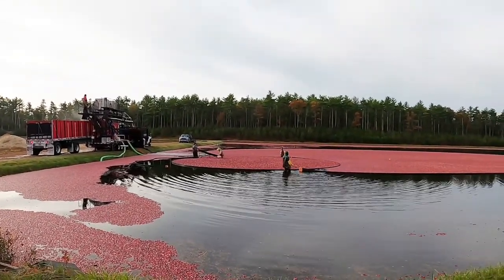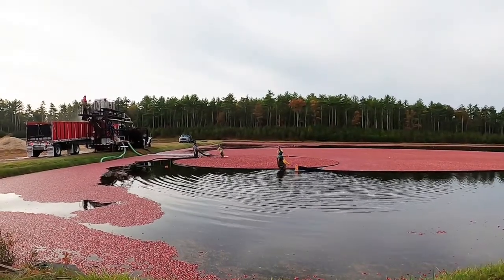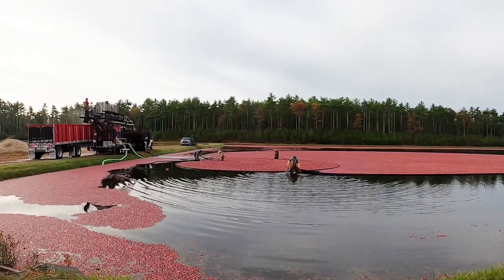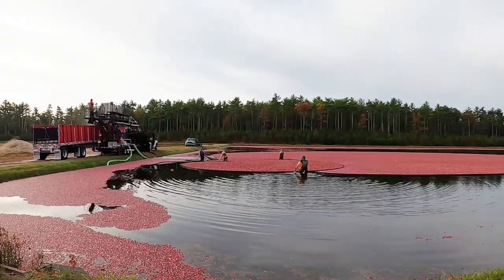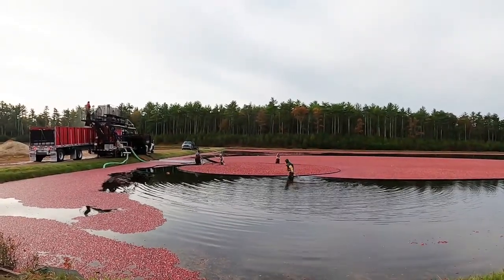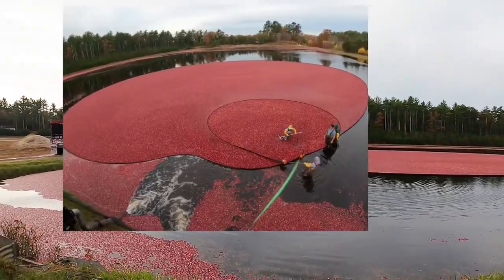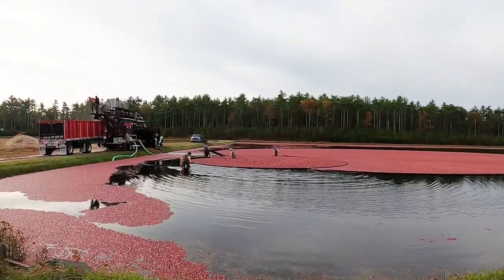The other 5% are picked dry, and that's fresh fruit that you would see in bags or containers in stores and farmers markets and things like that that could be baking with or decorating with. But all the rest of the fruit that's harvested wet is all the other forms of cranberries that you may eat: sauce, juice, dried cranberries, etc.